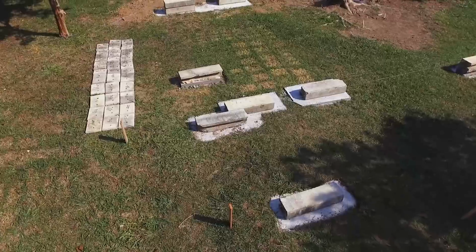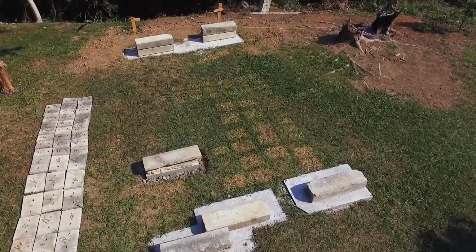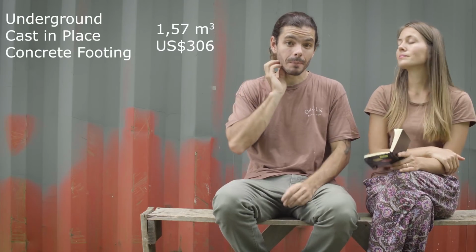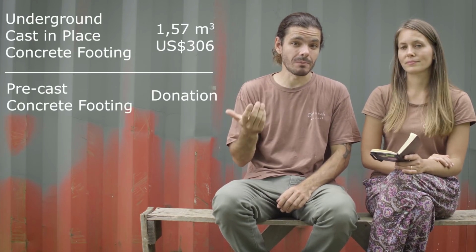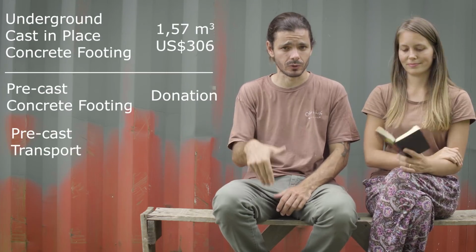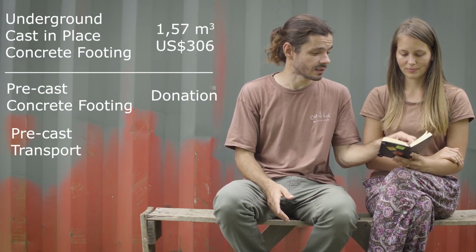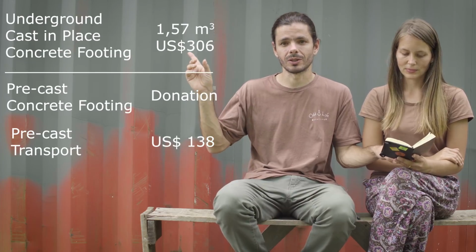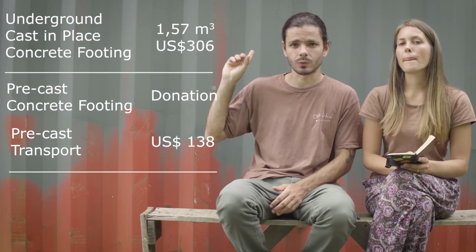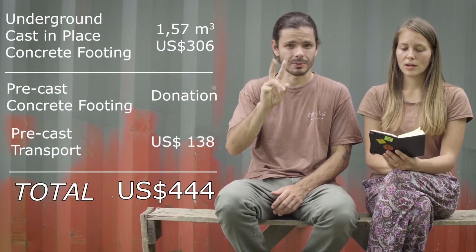If you didn't watch yet, it's here. We have an underground footing. On top of that, we have a precast concrete footing that we just put in place to make the house higher. But we got that as a donation. That means the only money we needed to pay was the transport to bring all the pieces here, and that cost us an extra $138. So in our case, we didn't pay for the entire footing, but that's what we paid.